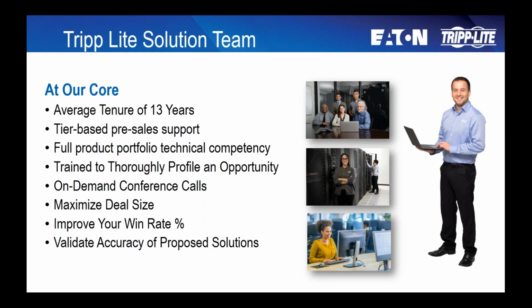And basically, we're also trained to thoroughly profile an opportunity. So we're not just going to talk about UPSs. If we're talking about UPSs, we're going to talk about what UPSs are housed in. We're going to talk about racks. We're going to talk about PDUs. We're going to talk about auxiliary cooling. We're going to go all throughout our product line to help maximize the deal size for you at the end of the day. The last thing we want to do is leave money on the table. So we want to make sure that we gobble up the entire share of wallet if possible.